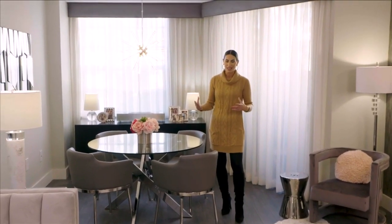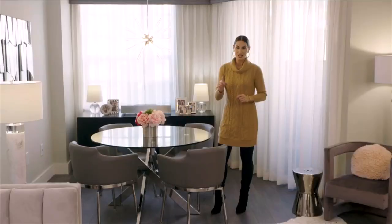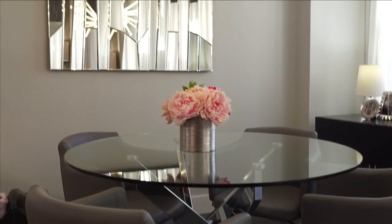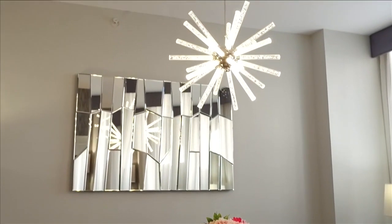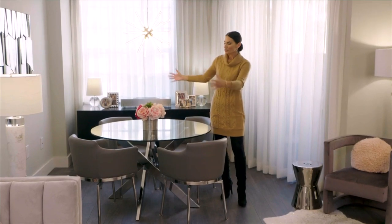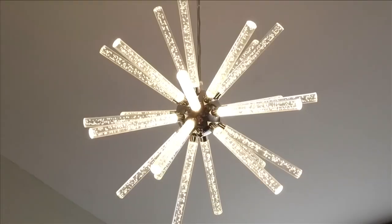Adding a bright light already makes it feel bigger. So more opportunities to add brighter lighting. That's just another quick tip: when you are working with a smaller table, your light fixture needs to be in scale of that. So I had to go a little smaller. This is about a 20-inch diameter. So you see, it just doesn't overwhelm. A normal size larger dining fixture would have looked a bit too much here.